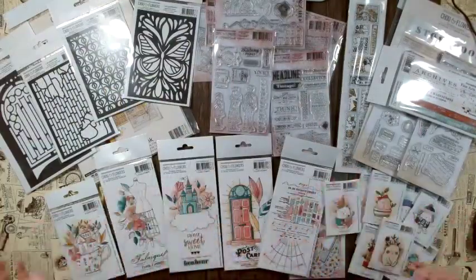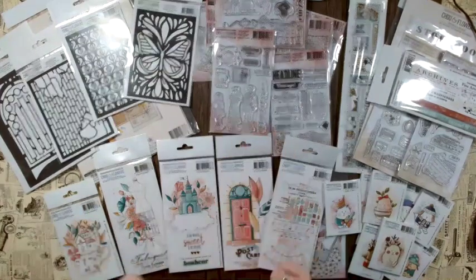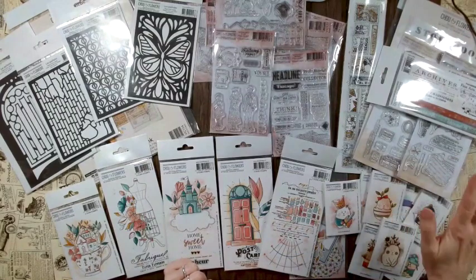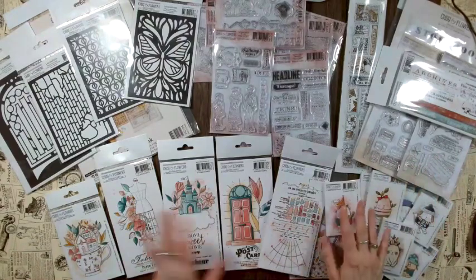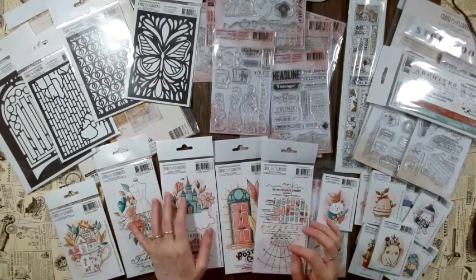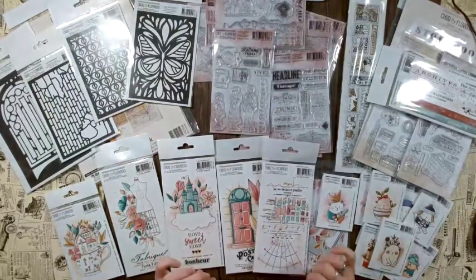So here you can see all these great new products by Chou and Flowers. On this side you have the new release, which is called Victoria Street. And on this side we have products back in stock and also some products for the first time. So we will talk about them as well. But for now, let's start with the new release, Victoria Street. And we have white rubber stamps, clear stamps, stencils, paper, and some ephemera.